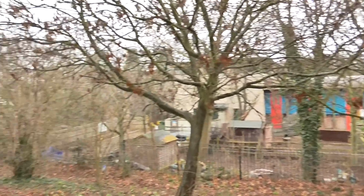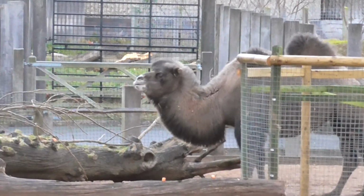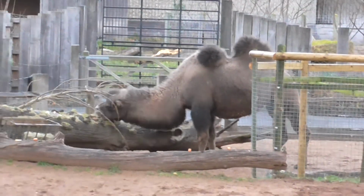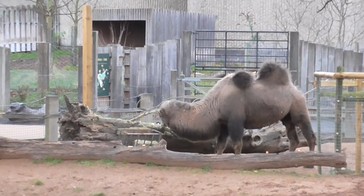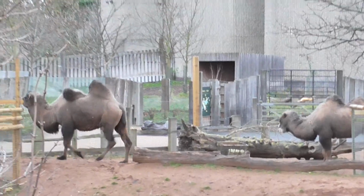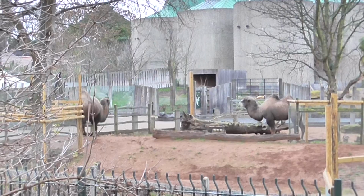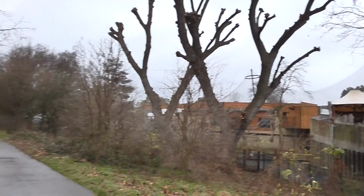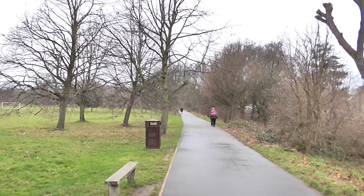I'm going to try to see if I can see any camels. Normally the camels are out by now. Merry Christmas from London Zoo. In fact, the aviary there is Lord Snowdon's Aviary, and he died this year. Anyway, we'll continue straight in front, and we're heading towards Primrose Hill now. So we'll just continue straight.